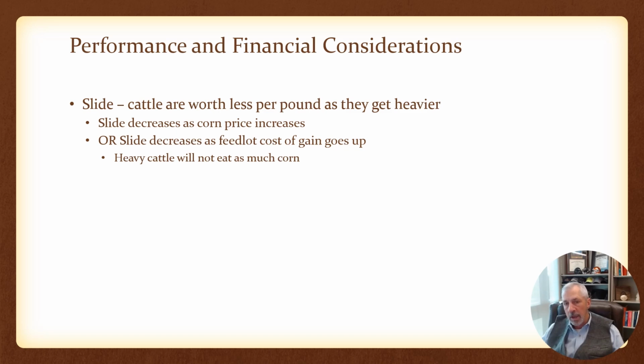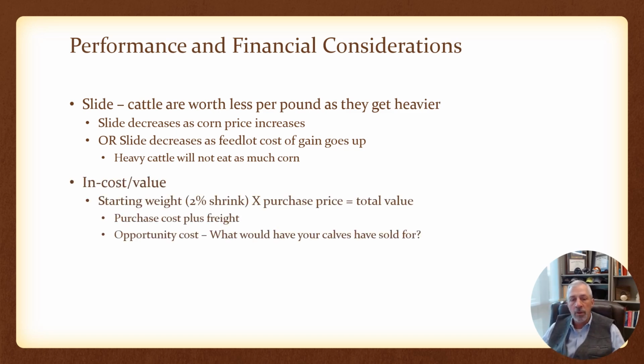Now, when corn's cheap, then it's cheaper for him to put the weight on than it is to buy the extra weight. And that's when the slide is wider, or they're willing to pay a little more for lighter cattle, if that makes sense. Okay, and the in cost or value, really you're talking about starting weight. Typically, most cattle purchased off the ranch that have not been on feed are around 2% shrink, so you're going to want to figure that in your starting weight when you're figuring up our cost. So it'll be 2% shrink by the purchase price. That gives you your total value.